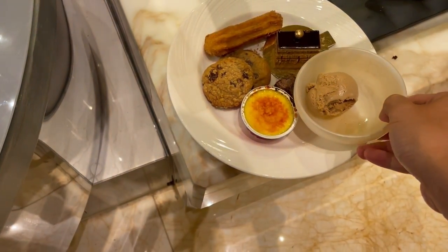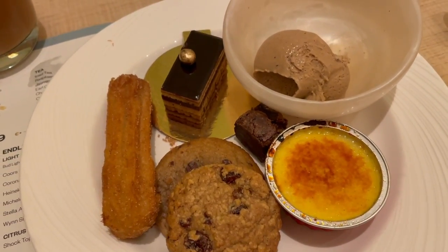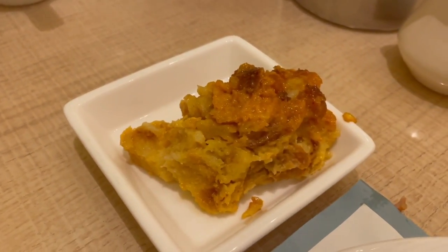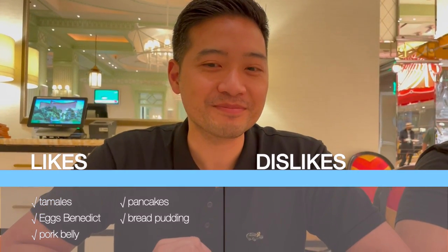Time for dessert. Is that a coffee? Yeah, coffee. I like coffee. So I got coffee ice cream, opera cake, a brownie bite, creme brulee, churros, some cookies, and the butterscotch bread pudding to start. There I go. Butterscotch bread pudding. It's good.